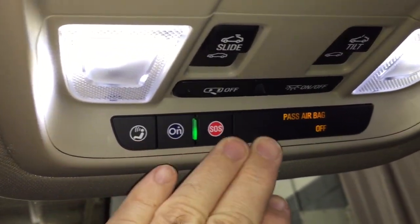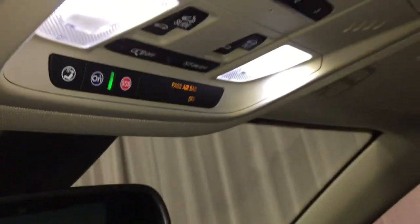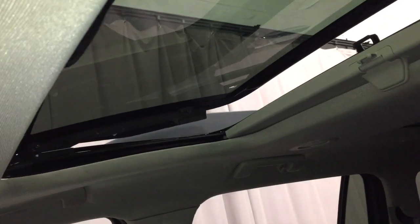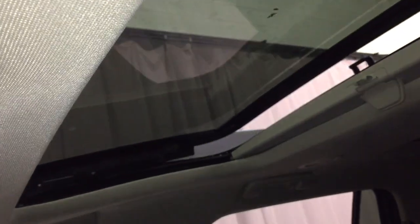OnStar services available to you above the rear view mirror, and you've got some interior dome lighting, a little bit of storage space there. Toss your sunglasses in, garage door opener settings, and we do have a full powered sliding sunroof. Also works as a tilt sunroof. You don't need all that extra temp coming in, all the extra fresh air, and you can pull this shut if you don't want it on at all.